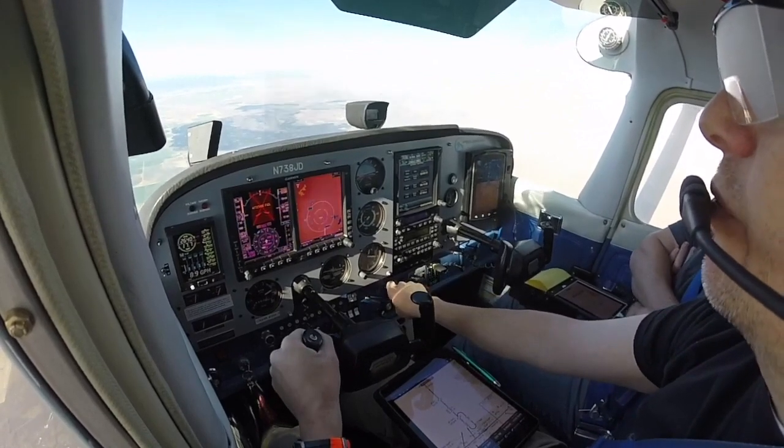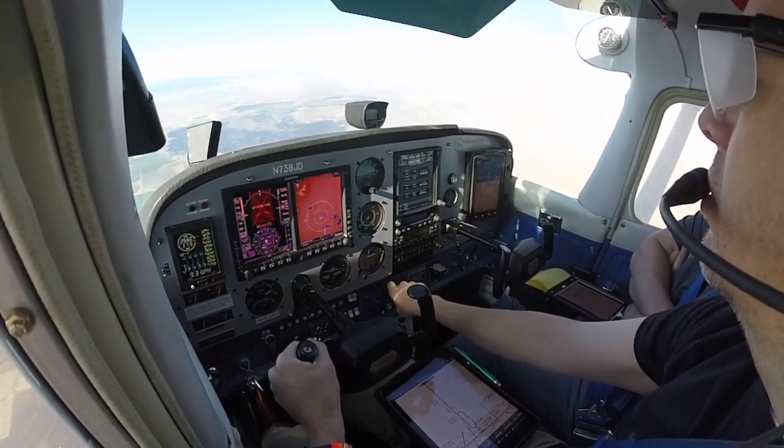Delta 1483, clear direct Casino, rest route unchanged. Direct Casino, unchanged, Delta 1483.